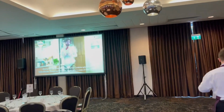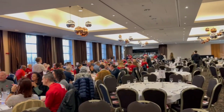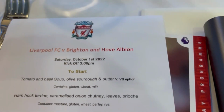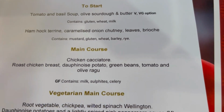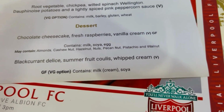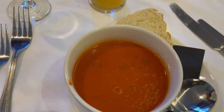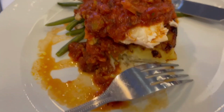When I arrived, the room was half empty, but people were still coming in minute after minute. And I sat down, and it did look like we were about to have a great luncheon. Reviewed the menu, had everything from soup, starter, a main course, and dessert at the end. So I chose to go with the soup to start with, and then I took the chicken course, and that chicken was delicious.